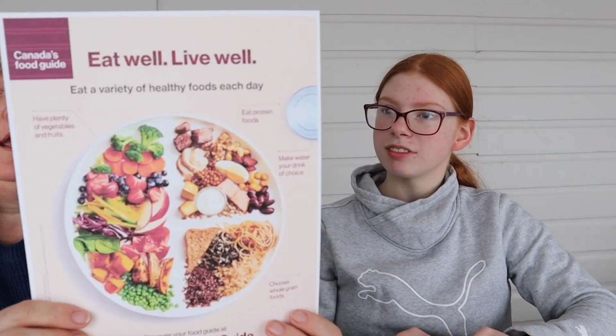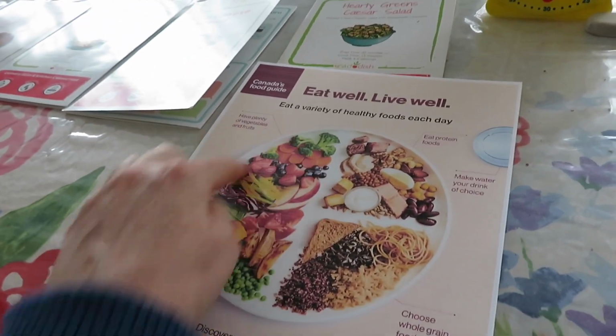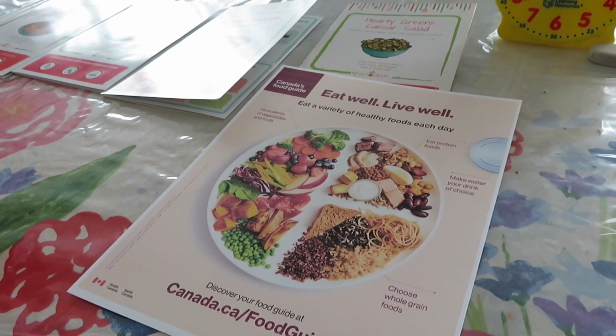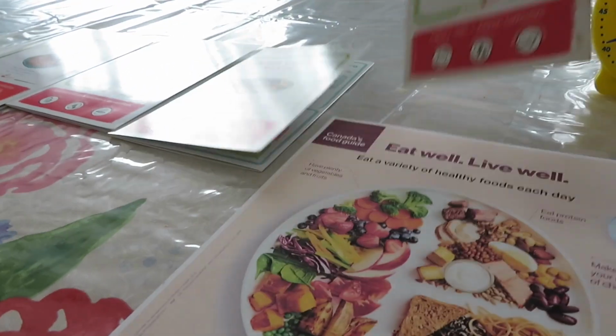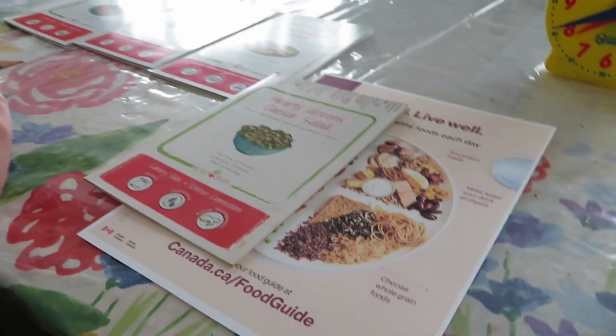Now, we need to look at our food guide. Okay, so we are going to look at the Canada Food Guide because we want to make our meal healthy. Let's look on here and see if your meal fits into this plan. So on our food plan, it says that half our meal should be fruits and vegetables. Okay. So you have a salad. That's probably half of it. We could make it half a plate of salad.